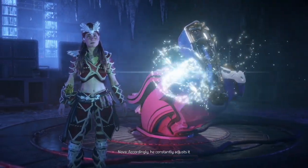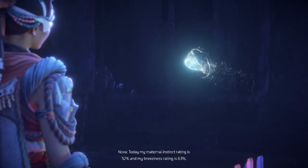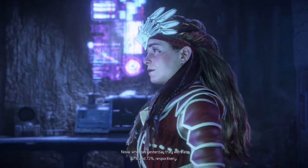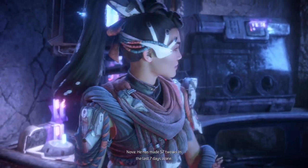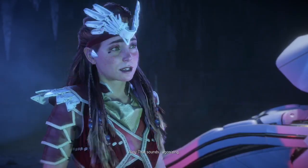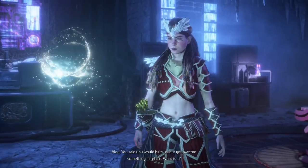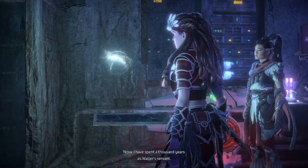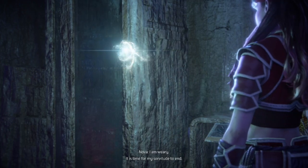Accordingly, he constantly adjusts it based on a matrix with hundreds of different scalable attributes. For example, today my maternal instinct rating is 52%, and my breeziness rating is 63%, whereas yesterday they were at 47% and 72% respectively. He has made 57 tweaks in the last 7 days alone. That sounds agonizing. That is an accurate description. You said you would help us, but you wanted something in return. What is it? I have spent 1,000 years as Walter's servant, doing his bidding as he constantly tweaks my personality matrix. I am weary. It is time for my servitude to end.